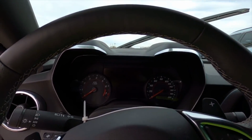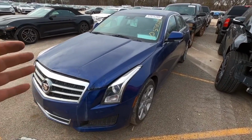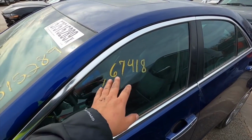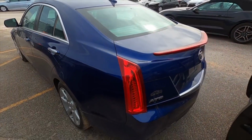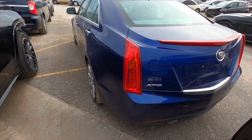Okay, let's move on to the next one. Here's another one that I'm actually interested in. A 2013 Cadillac ATS that's sitting at $2,850 right now with only 67,000 miles on the odometer. So this is undercarriage damage. I think the color is nice. Kind of a unique color between purple and blue. I like it. I like it a lot.